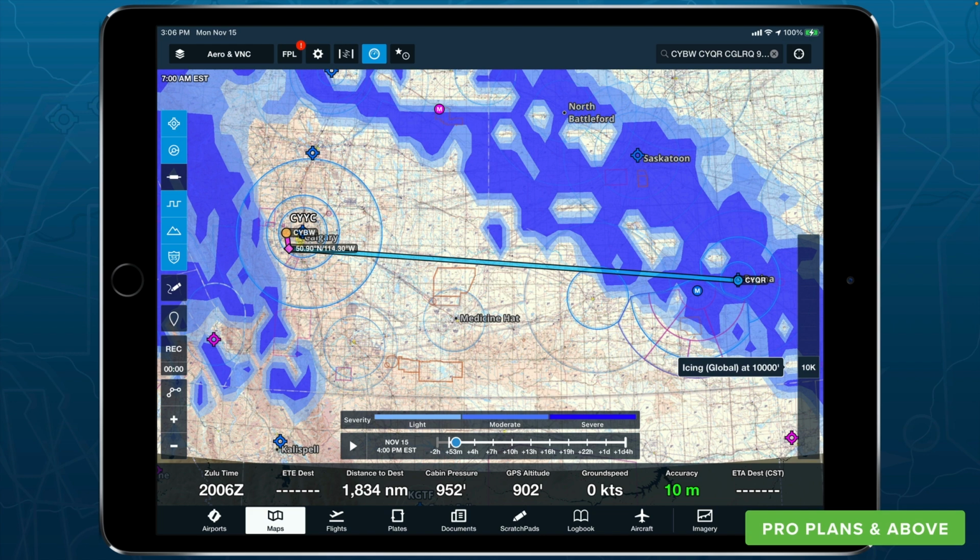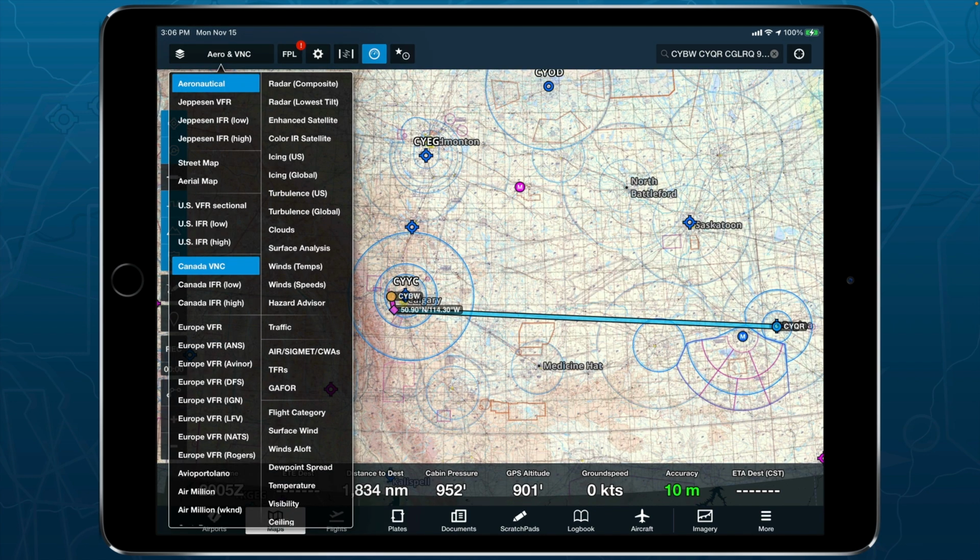Now, when you select the icing layer in Canada, you'll see that there's two options: Icing US and Icing Global. For Canadian pilots, you're going to want to select Icing Global. Basically, there's two because they're based on different forecasting models. The Icing Global product is based on the global forecasting system. It runs 4 times per day, so every 6 hours. Forecasts in ForeFlight are available out to 24 hours.